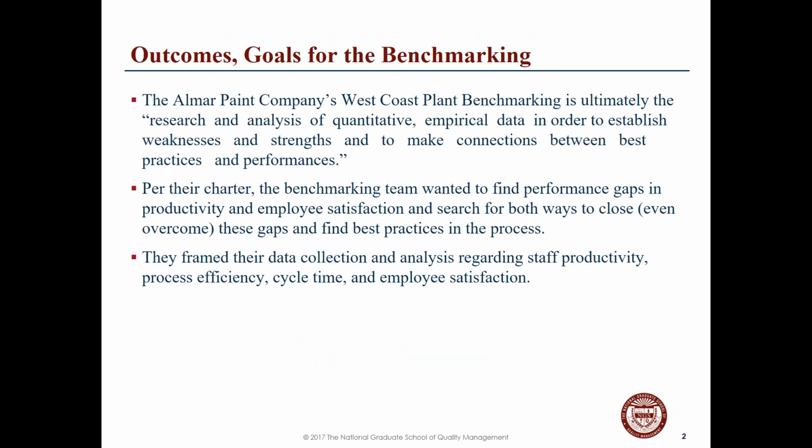Outcomes goals for the benchmarking. The Almar Paint Company West Coast plan benchmarking is ultimately the research analysis of quantitative data in order to establish weaknesses and the strengths to make the connections between best practices and performance. Per their charter, the benchmarking team wanted to find performance gaps in productivity and employee satisfaction, and to search for ways to close, even overcome those gaps, and to find a best practice in the process.